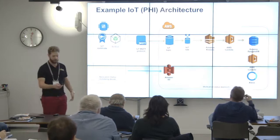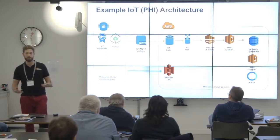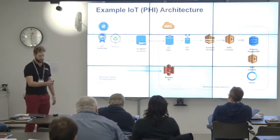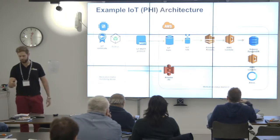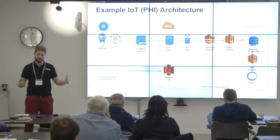So how do we deal with that in our architectures? Rather than waiting for services to become available, there are strategies you can use to build today on the platform with the services that are currently in scope, knowing that you'll be able to use that information to greater benefit later on. So the example I'm using here is HIPAA compliance. There's a set of services we have that are in scope for HIPAA.